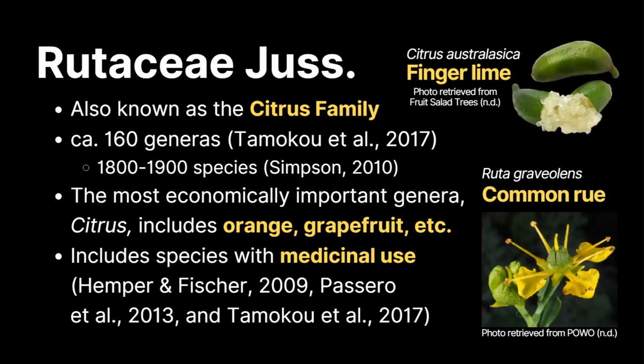But before we focus on Pomelo, let me discuss first its family, the Rutaceae. Since the genus Citrus belongs to this family, Rutaceae has been referred to as the citrus family, even if it also includes other genera such as Ruta or Rue, which is known for its medicinal properties. Images on the right show some species of the Rutaceae family.